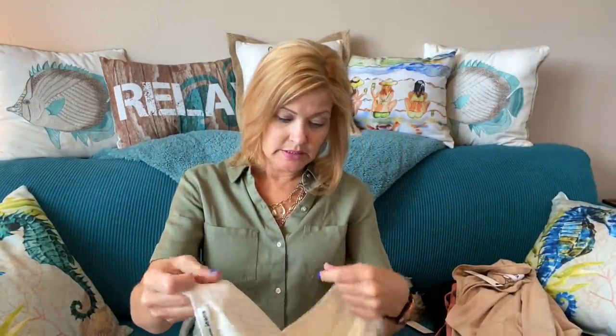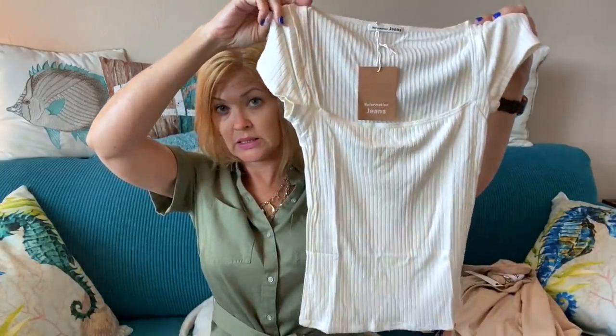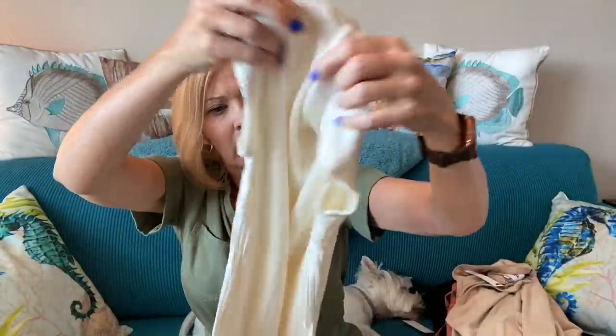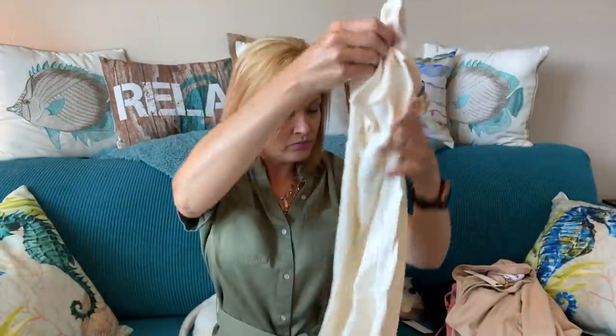What is this? This is a top by Reformation Jeans with a very square neck. What do you guys think of that? And it's got the striping in it. It's cute. It's silky. It has a silky feel to it. That's cute.